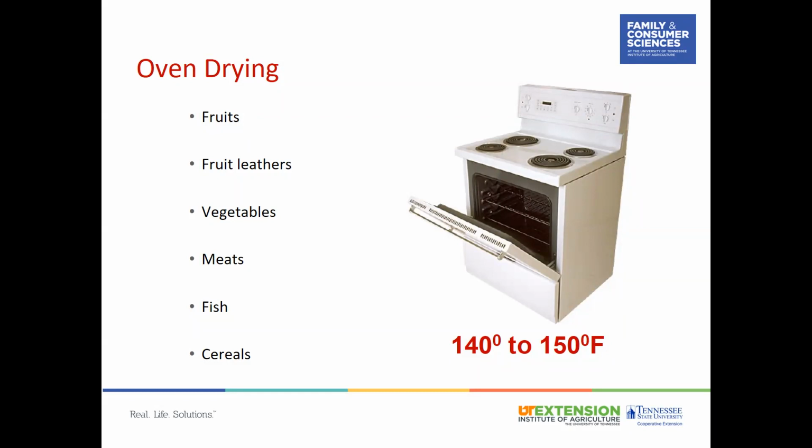With this method, there is little investment in equipment if we already own the oven. It doesn't depend on weather conditions, and most food can be dried in the oven. Now, on the other hand, your energy costs can be high. It takes about twice as long as a dehydrator. Food also must be rotated at regular intervals.